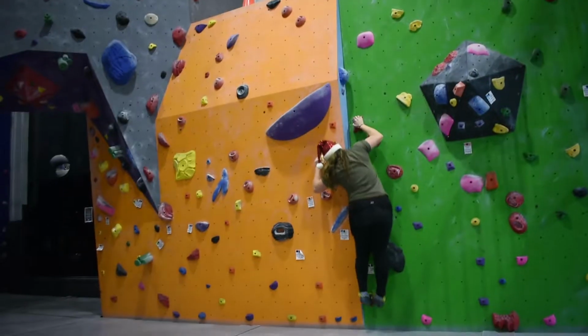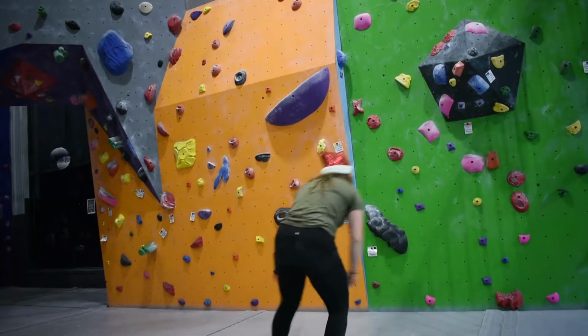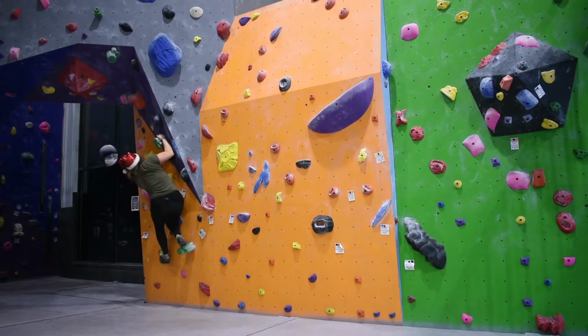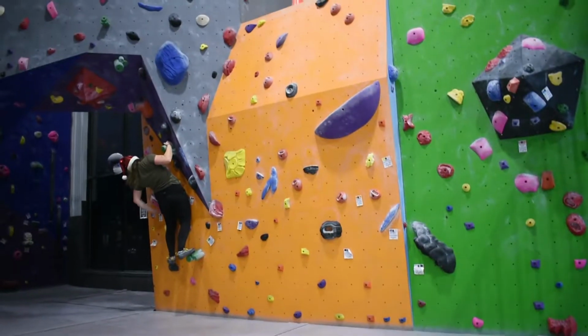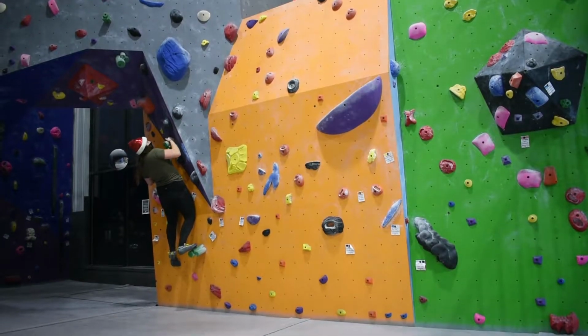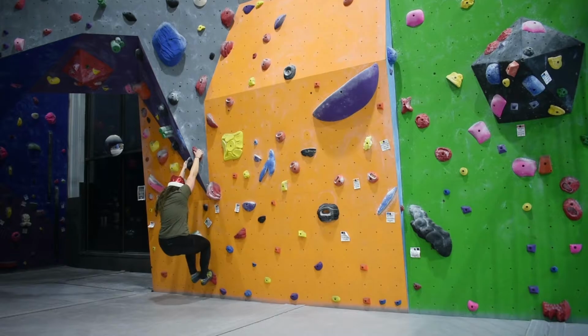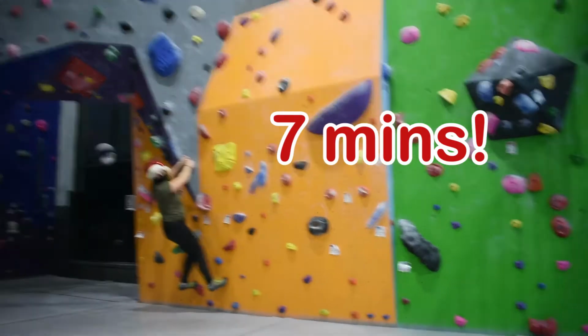I made my way back towards the orange bouldering wall, but I fell off again. Eventually, I'd been on the wall for around 5 minutes, and they decided to give me a clue. They decided they'd give everyone a clue at 5 minutes. So when I hit 5 minutes, they told me that it was somewhere on the orange bouldering wall. And with the clue, I finally found it at around 7 minutes.